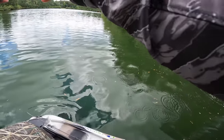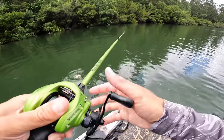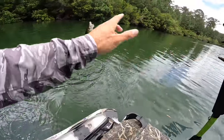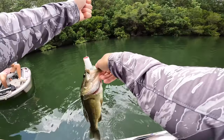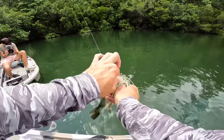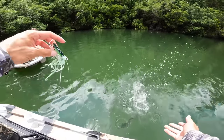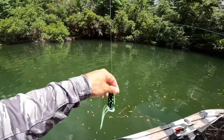I had a feeling there's gonna be another one under that tree. The wee little tiny guy. Smallest one today. Look how dark this fish is though. Being up in the shade, dude, that one's been in that shade. Yeah, corner camping. It's a pretty golden bass. Definitely. There it goes. So there is more with that fish?